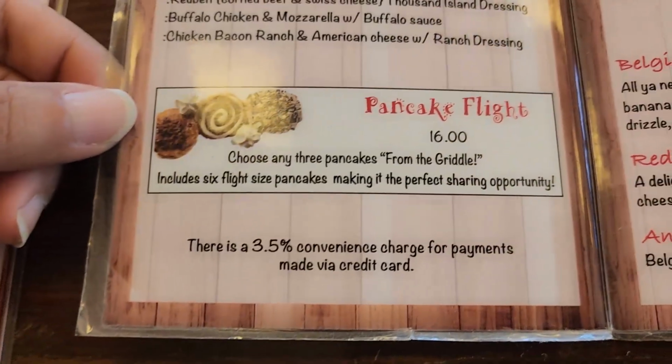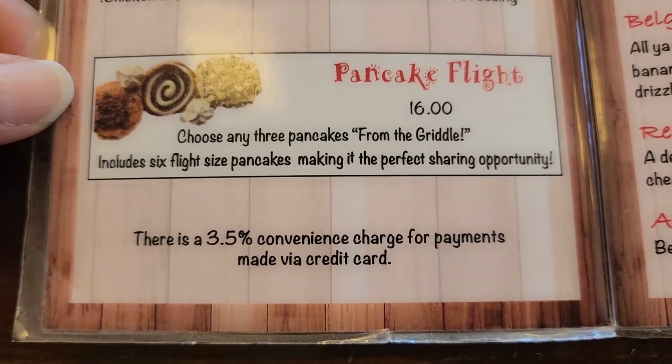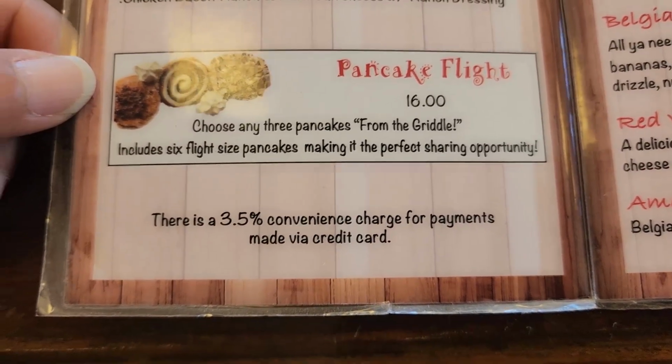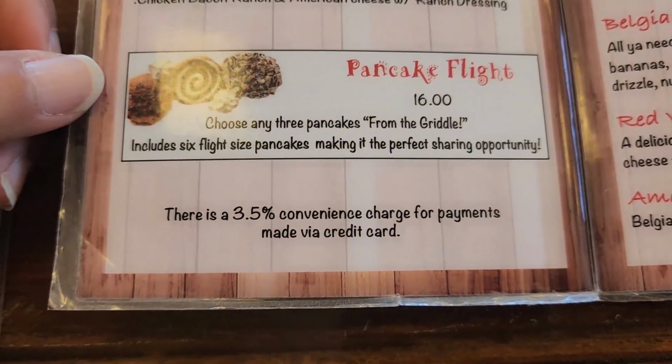Just FYI, they recently added a 3.5% convenience charge if you pay by credit card. At least they tell you ahead of time, versus the place I've been to that never tells me until I pay.